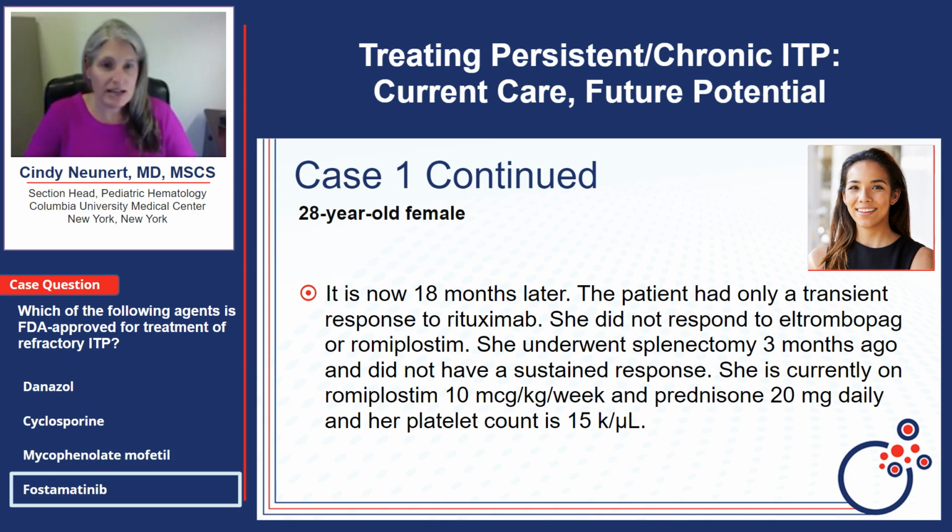Danazol and cyclosporin fall a little bit more into third-line agents, and mycophenolate mofetil is, I think, sort of also trying to get some data out there about how to use mycophenolate mofetil, but it is not currently FDA approved for refractory patients and really would still be considered in the more third-line agent.